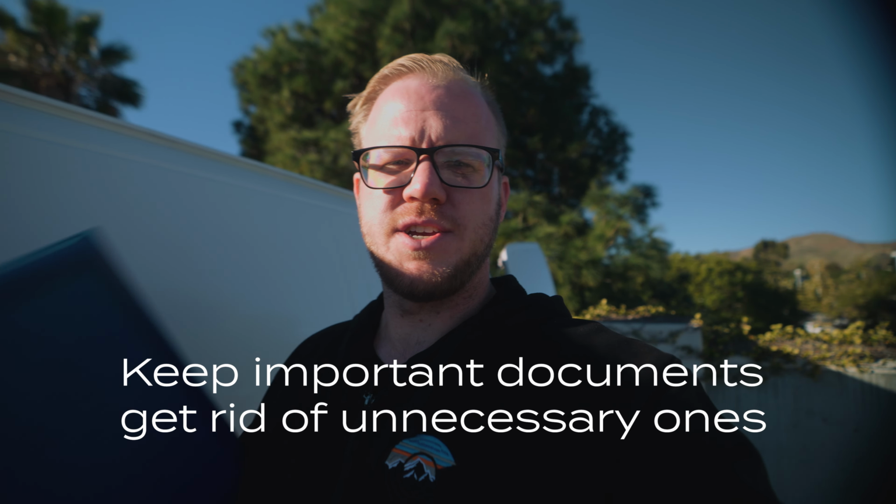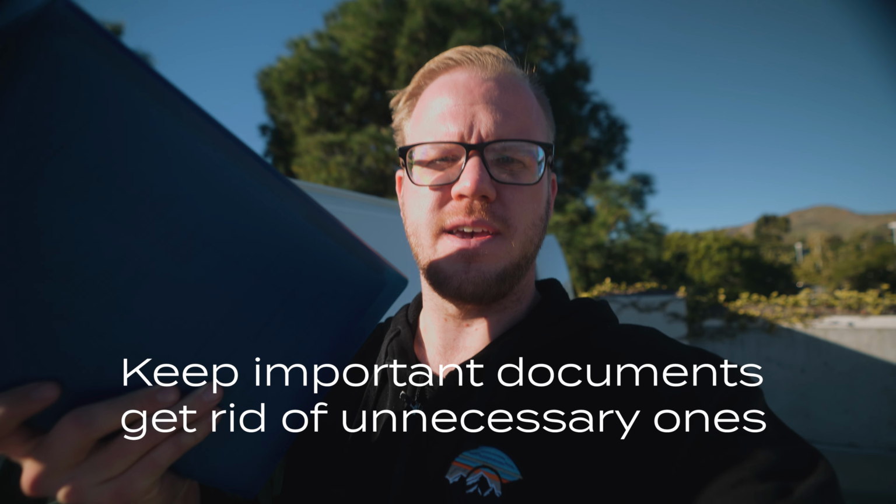It's also really important to hold on to identification like your passport, social security card, or ID, anything that helps identify you as a person. So what I like to do is stash all of my identification and everything I need in a little folder like this, and that way I'm able to find everything that I need in a very short amount of time.